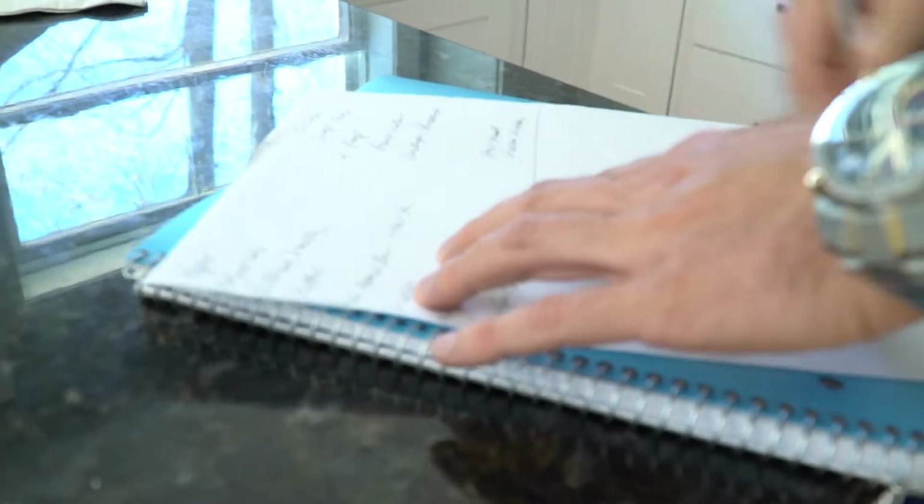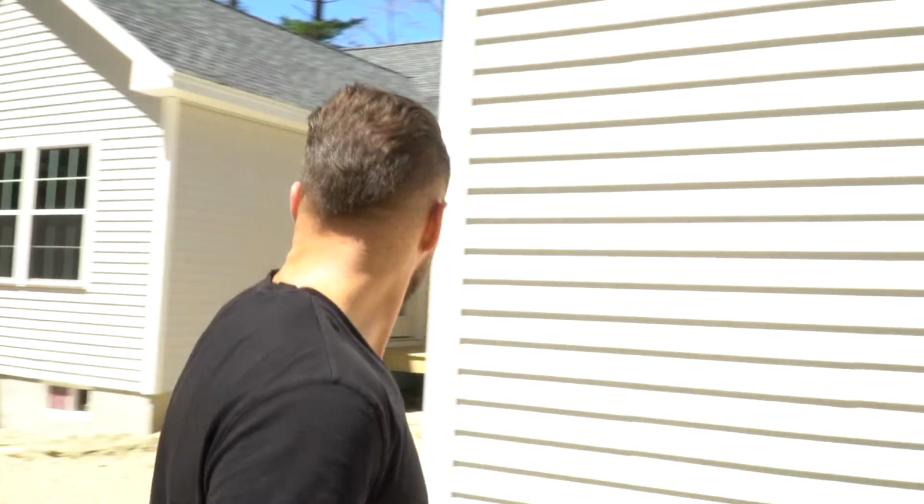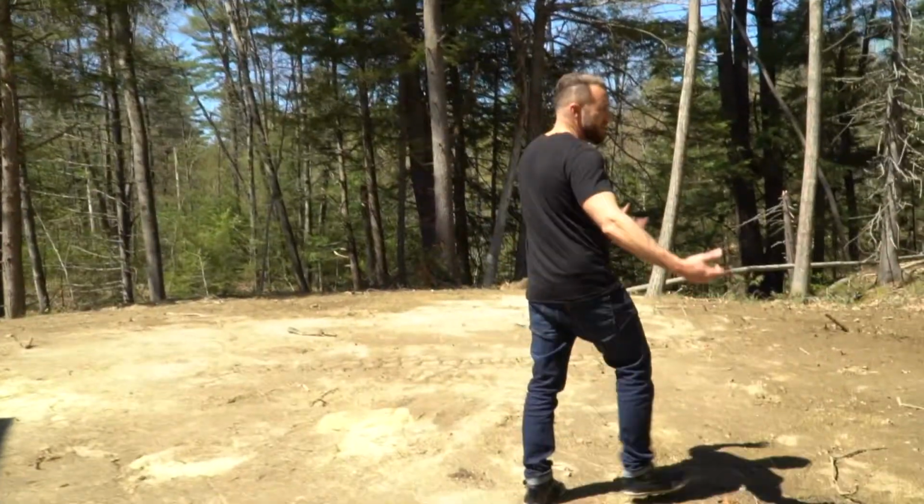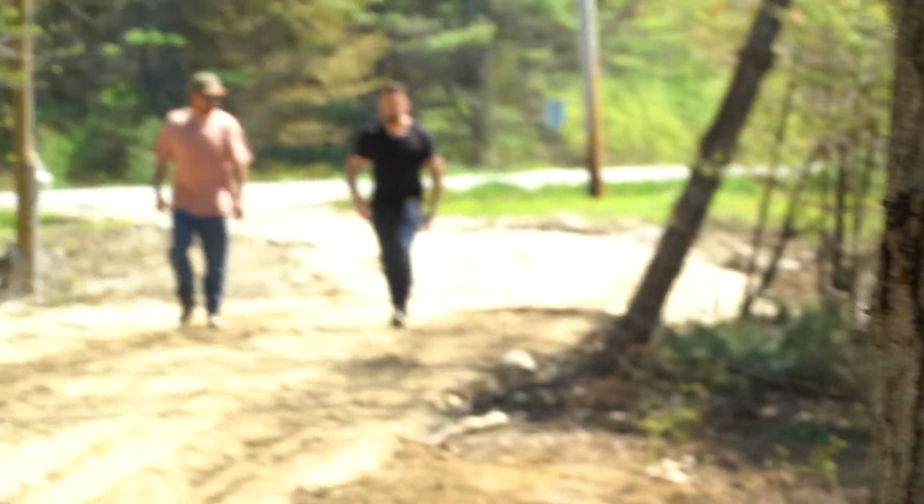So maybe what I'll do for you guys is I'll supply that final punch list that I use so you can make sure that everything is done to a T and you've done those last final details, which are very critical. Those details are what's going to sell the home. It's going to make sure people realize that you are a leader, you know what you're doing, and people are going to want your homes.